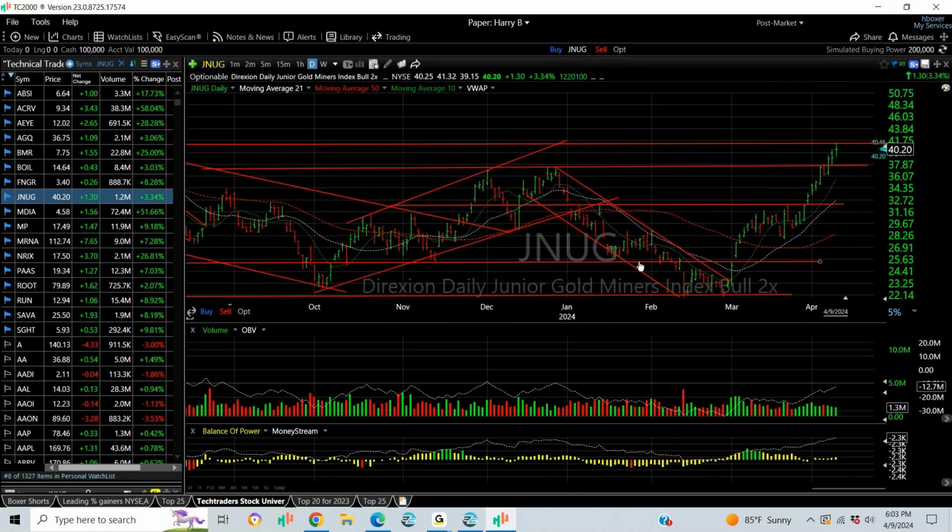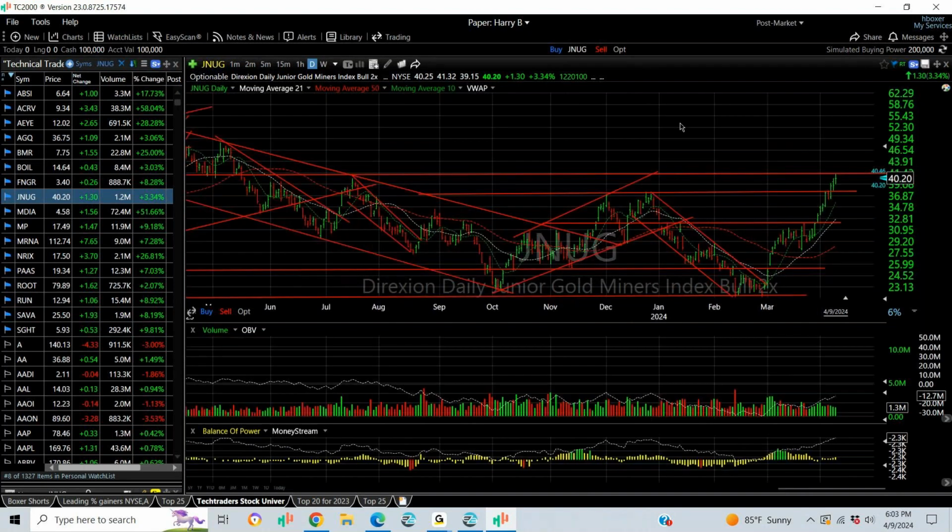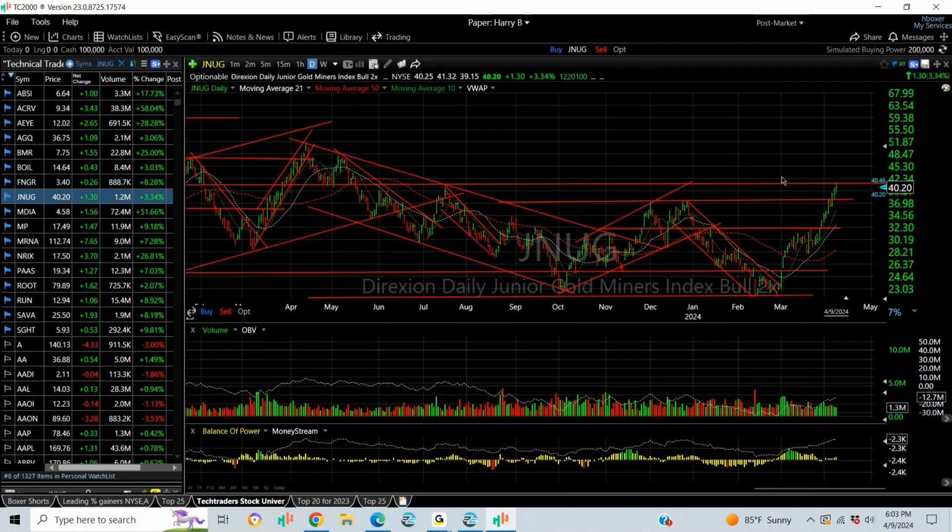JNUG, with gold running, also made a big move from the low 20s to 40, as high as 41.32 today. That's the highest level we've seen since back in July of last year. Might see more upside, but it's overextended short term.